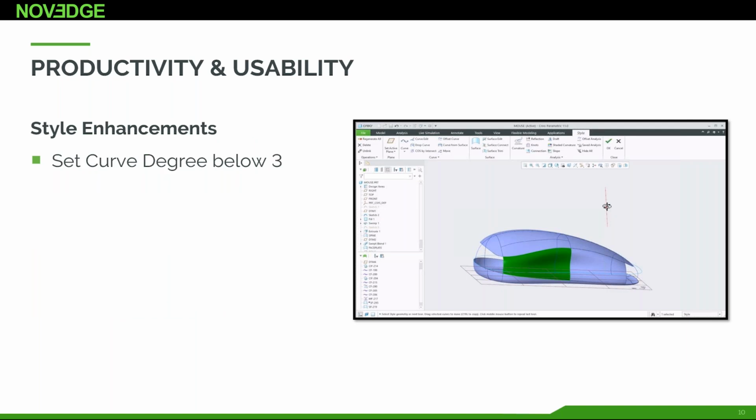With the style enhancements, we've expanded the curve tool inside of style. Previously, with the curve tool, you would be able to alter the degree of the curve, but you had a minimum degree that was supported, which was 3. What you can do now is go below that, like having a degree 2 curve if you're thinking of using a conic curve, or a degree 1, which would be a straight line in this case. If you want to use those types of curves, create much smoother interconnected surfaces and curves, you're able to utilize those for a much smoother design environment.